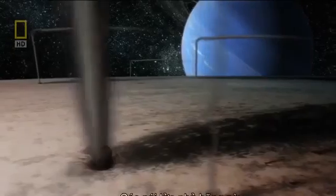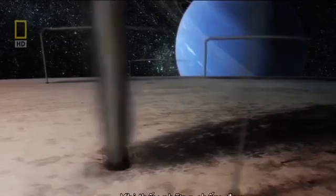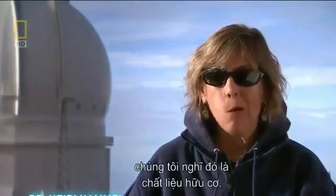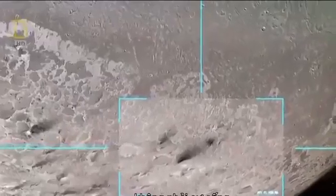These are Triton's ice volcanoes that purge an inky cocktail onto the gleaming surface. When we see black stuff in the outer solar system, we think organic material. Organic does not mean life or plants. Organic in our talk means carbon bearing. These are the building blocks of life. So we think that that dark material may be prebiotic chemistry going on. Not life itself, but the precursor to life. So here we find even our last port of call, Triton, cold, cold, cold body, and yet there is this activity going on.